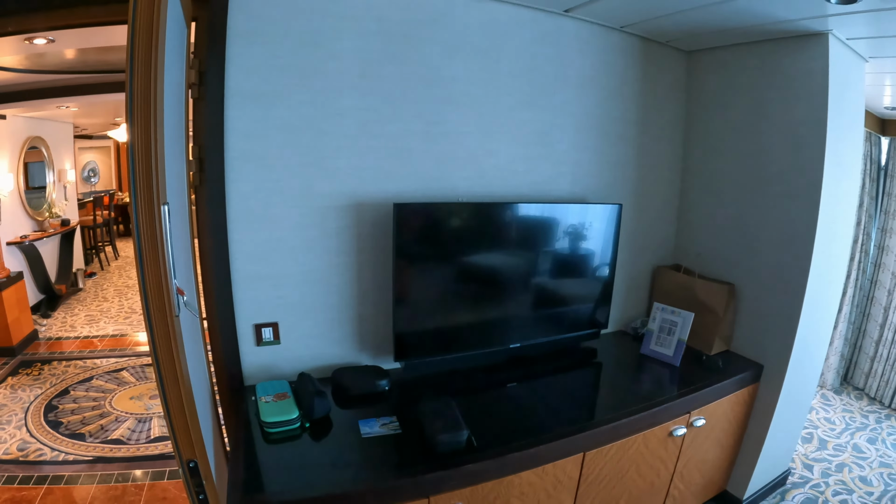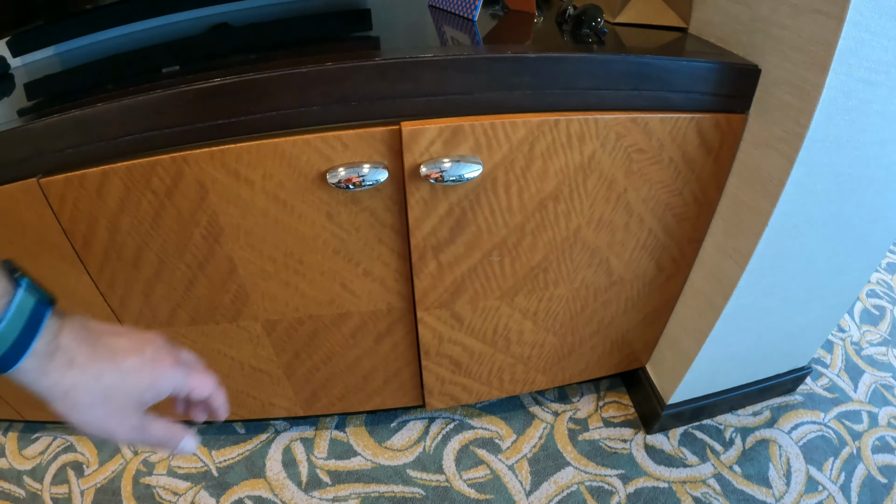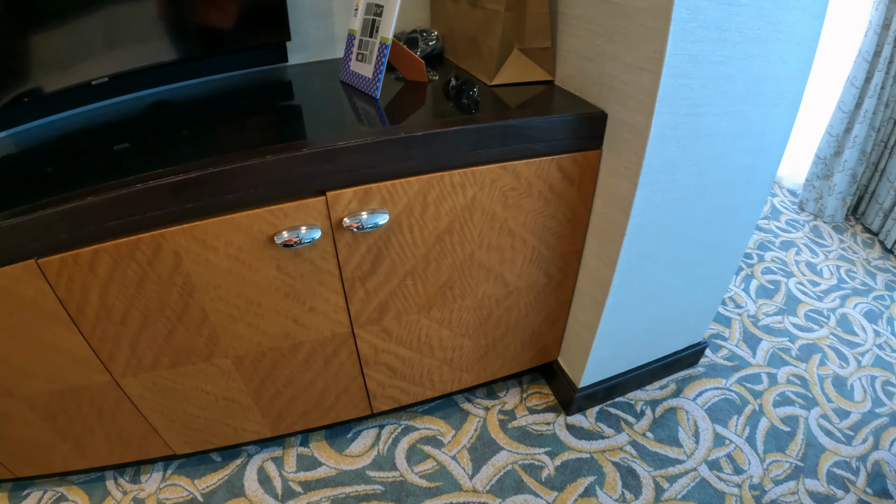But you do have this very large credenza, so excellent for storage of things. And again, just more and more storage. I don't think you could ever fill it up for a regular cruise. Maybe, as I said, if you're going on a world cruise. Now under here again, you do have another DVD player and a subwoofer for the sound bar that's underneath the television. Can't tell you if the sound bars work or not because I don't know if we've actually had the TVs on since we got on the cruise. Maybe we'll check that out later.